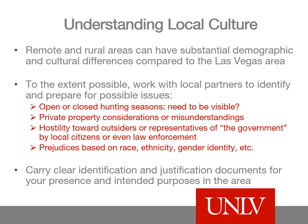This could be a reason for persons to exhibit mistrust or even hostility toward you, and you need to be aware of this potential. Most remote and rural areas do not have the same levels of diversity compared to UNLV, and prejudices based on race, ethnicity, gender identity, or other factors might surface. One of the best ways to be prepared for these cultural issues is to carry clear identification and justification documents, detailing why you are in the area and your intended purpose in the area. If you continue to encounter hostilities, cease all fieldwork operations and leave the area.